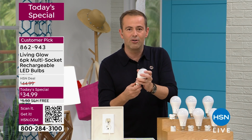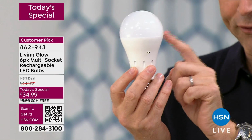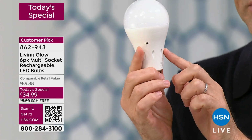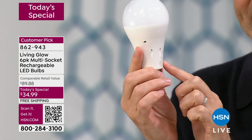This is the Living Glow bulb. It looks like a normal bulb, but it's not. This is at 45 years, so you put it in, normal standard fitting, it's equivalent to a 60 watt. This will last you 45 years and the battery is hidden in there.